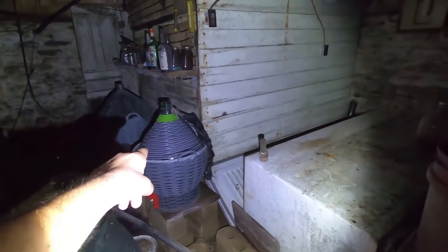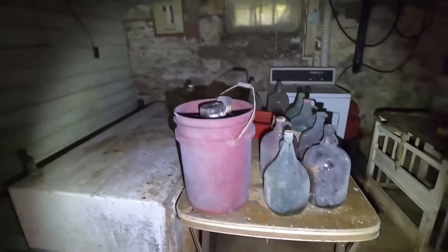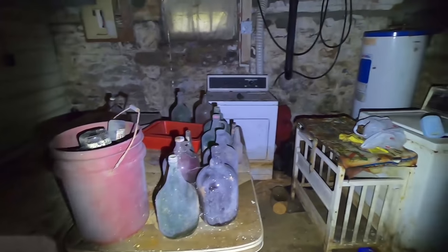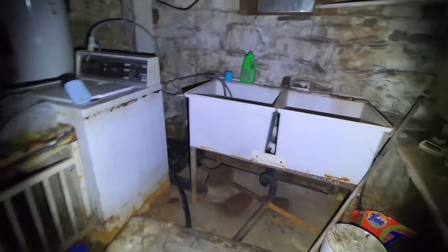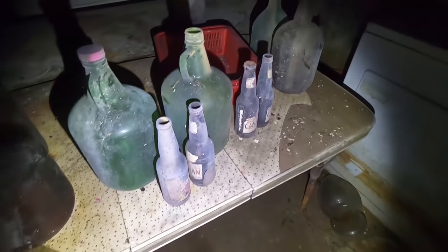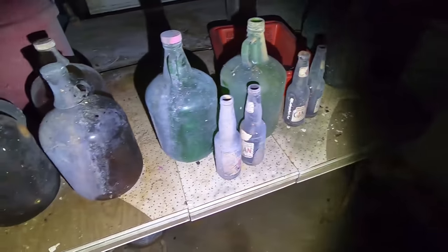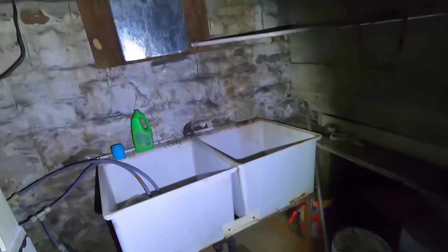Oh, I didn't even see that. Those big jugs are wine, I bet. Or is there some alcohol in there? Maybe. Wine? I think so. Look at the old Canadian beer, guys. Is this full? Maybe no. Not wine. Maybe at one point it was wine.